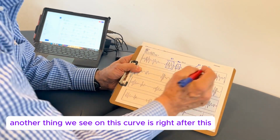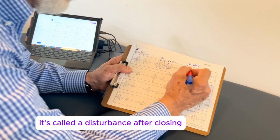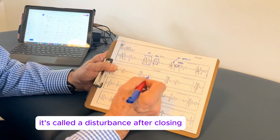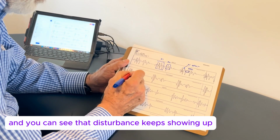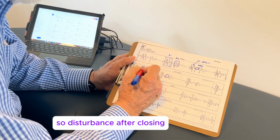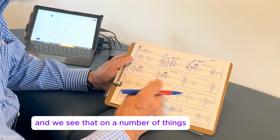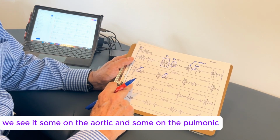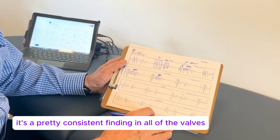Another thing we see on this curve is right after this, there's this tooth here. It's called a disturbance after closing. We also see it here. Here's the S1 on the tricuspid valve, and you can see that disturbance keeps showing up. So, disturbance after closing. And we see that on a number of things. We see it some on the aortic and some on the pulmonic. So it's a pretty consistent finding in all of the valves.